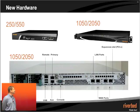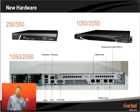The hardware consists of devices which are sub 1U, 1U devices, and 3U devices. Notice that the sub 1U devices are the 250-550, and then the 1050-2050 are the 1U devices. The 250 and the 550 have a single LAN and WAN port, so one in-path interface made up of two ports, the LAN and the WAN port, as well as a primary port and an auxiliary port for management.